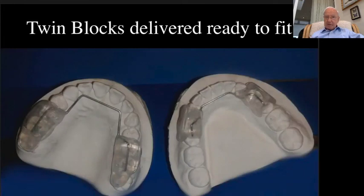Preformed twin blocks appliances are delivered ready to fit. There is a significant saving in laboratory time in making these appliances. This process takes 30 minutes compared to half a day to make removable twin blocks. The blocks are made passive on the models, but the upper wire can be adjusted to widen the maxilla.